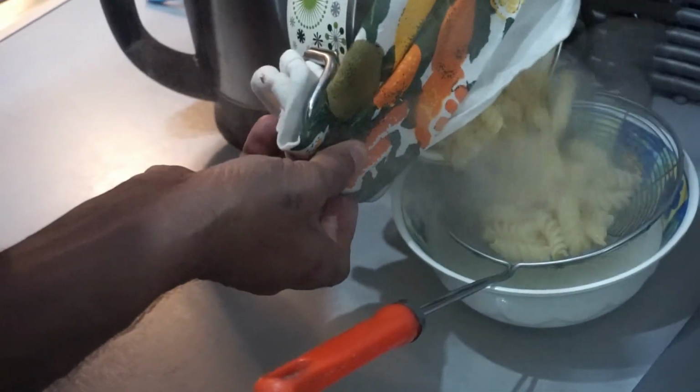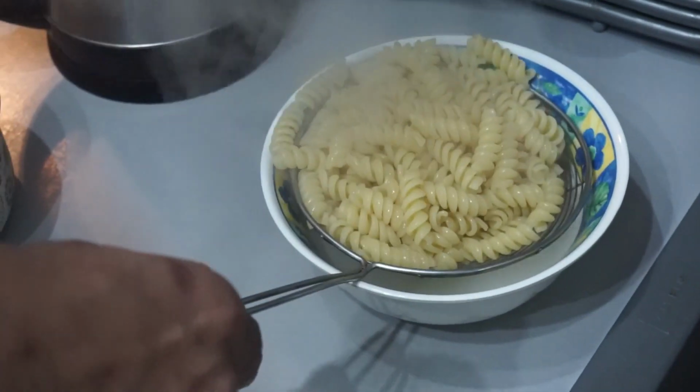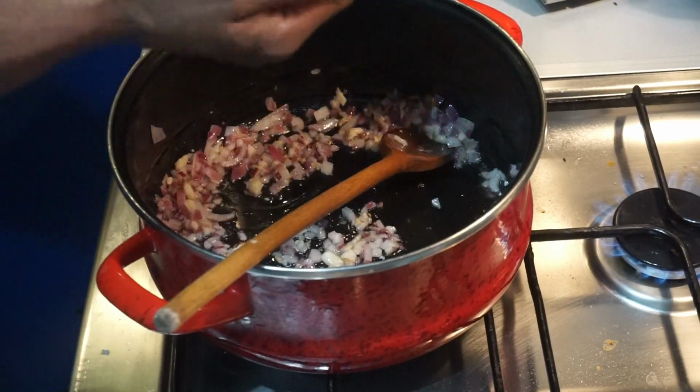Make sure you keep the water from the pasta. The next ingredients would be carrot.